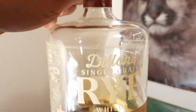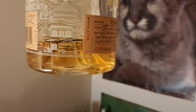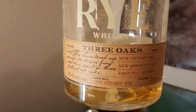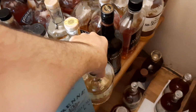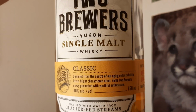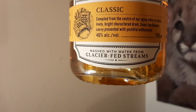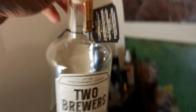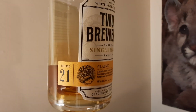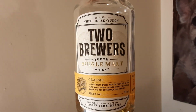Here's a Dillon's Rye. A little bit of that left. It's a nice starter whiskey at 43% alcohol by volume. Actually, it's a nice drinking strength. Next, a Two Brewers Release 31 Classic. So it's classic, typical classic flavor. And I think I have another classic Two Brewers right here. Yes, this is the Release 21 Two Brewers.